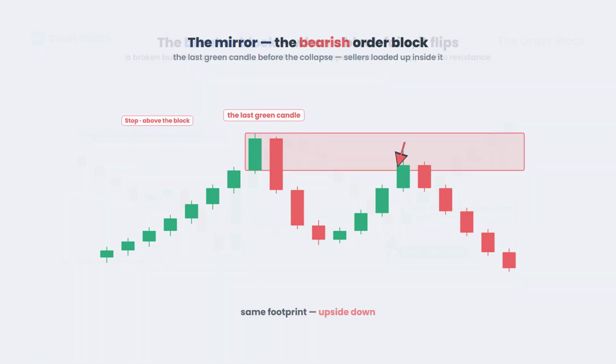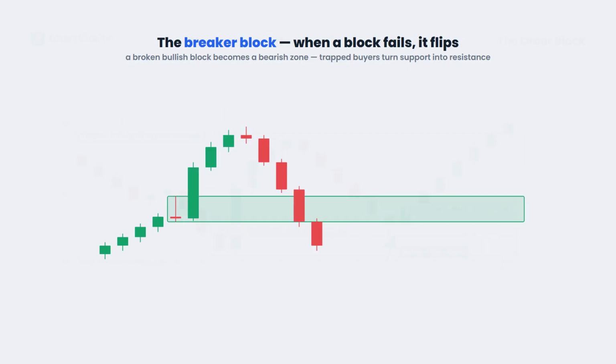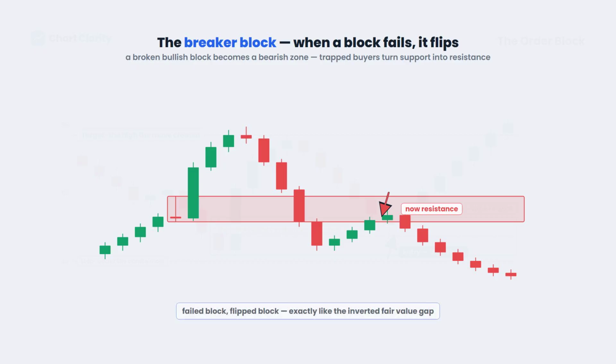Same footprint, upside down. One final weapon, the breaker block. Sometimes the zone doesn't hold. Price slices straight through the order block and closes beyond it. Dead trade? No. Transform trade. A broken bullish block flips into a bearish zone. When price rallies back up into it from below, the trapped buyers who bought there are desperate to escape at break even, and their selling turns the old support into fresh resistance. Failed block, flipped block. Your next trade pointed the other way. Exactly like the inverted fair value gap.